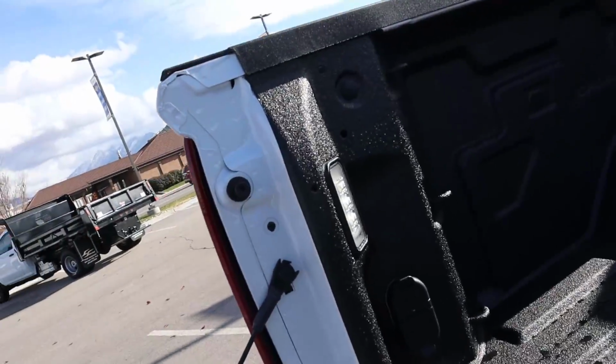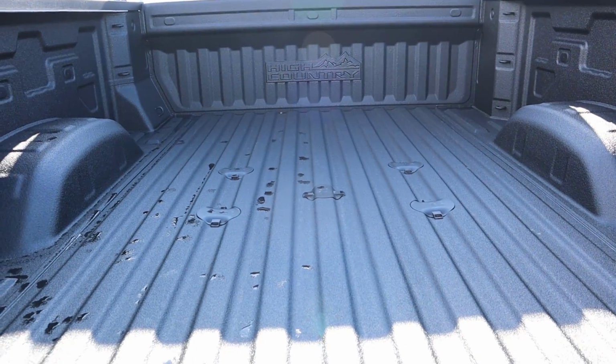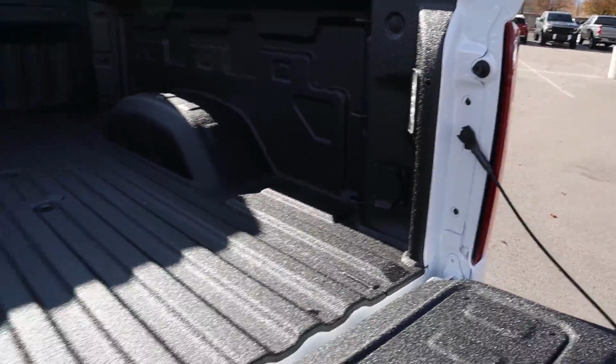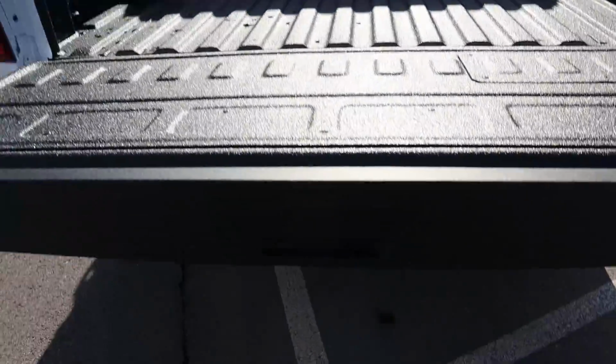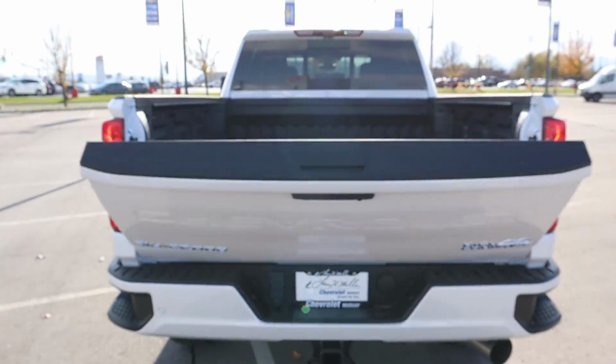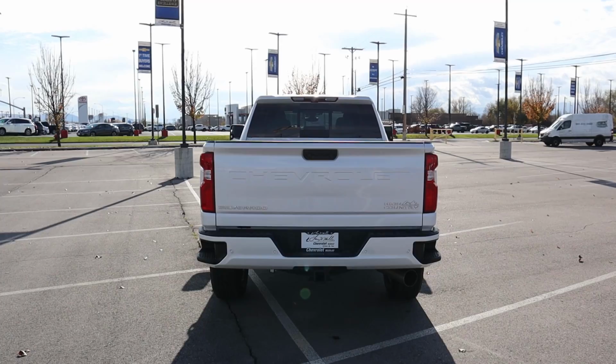But notice here we've got the LED lights, and then we've got all the plugins because this has the fifth wheel prep. And then you guys can see the LED cargo light there at the top with the camera. And then we have a full outlet here on the other side. And then we obviously have the spray-in bed liner. And I can't remember if this has the tailgate rise. Yes, it does. Look at that. Living the life of luxury with the High Country.